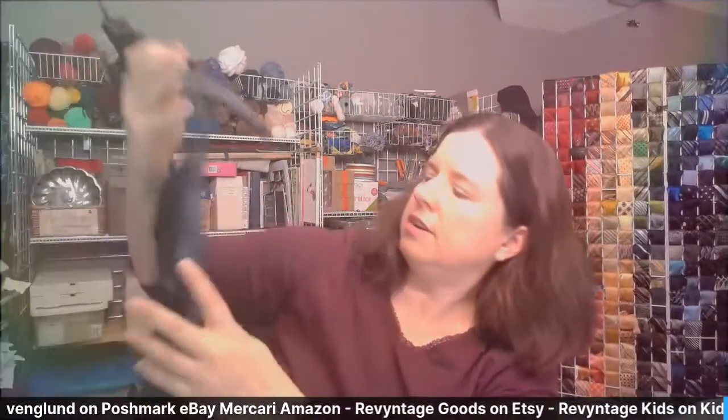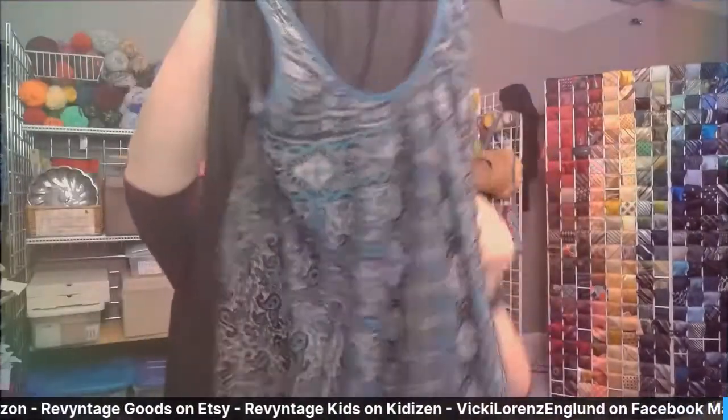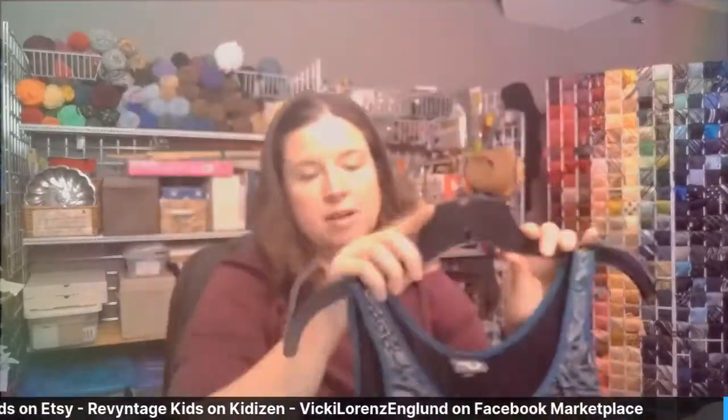So I don't see any deodorant staining or anything on this, so I'm not sure. I'm not really sure what's wrong with this one, but a lot of times I will also get ready to take the photos, put it on the mannequin, and inspect it in the light on the mannequin. And sometimes that shows me where the flaw is, and then I'm able to find it at least before I list it.